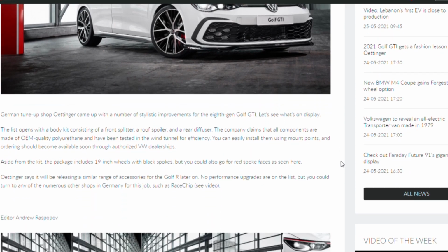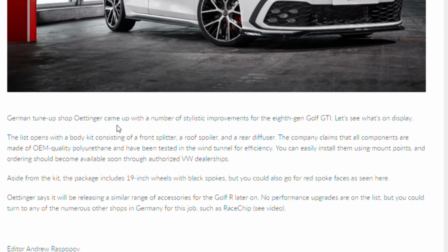But just to explain a little, it's a German tune from Oettinger, get my words right. You get a number of stylistic improvements for the 8th Gen GTI. The body kit consists of a front splitter, roof spoiler, and a rear diffuser. The company claims it's all OEM quality and tested in a wind tunnel, which I would believe for a German company. They're really methodical, and owning a Golf R, I know how much effort the Germans go into making a quality piece of kit, and I've no doubt this is the same.